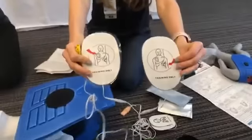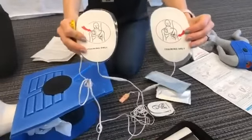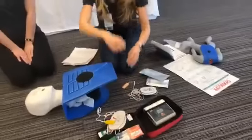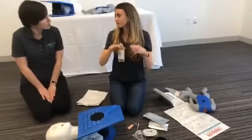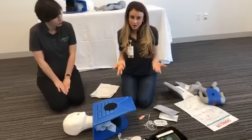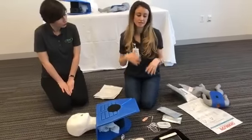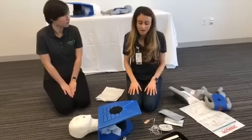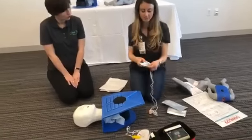These are what the adult pads look like. On some AEDs, they will have a key that you can switch to a child setting if they don't have the child pads. Mostly what I've seen in my practice and just being around is that most AEDs now carry child pads. So it shouldn't be a problem having these.